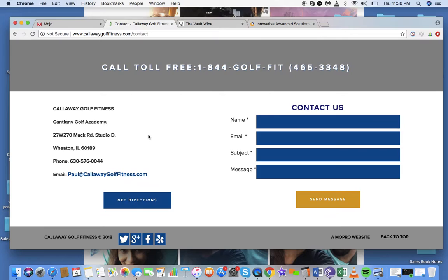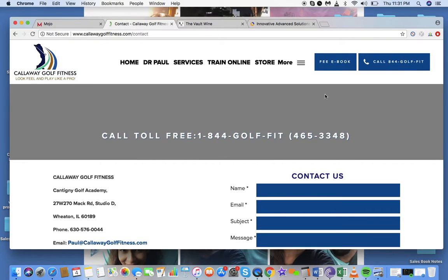Contact page. Like I said, you have this address, use it. Use it for SEO purposes. Get a live map on your website. It's going to help you rank and bring some traffic to your site. You have this email. If you want people to email you, you can feature that email. Make it click to email.